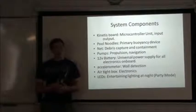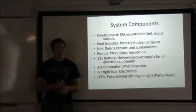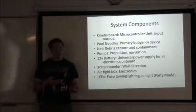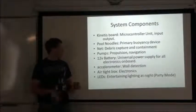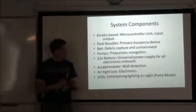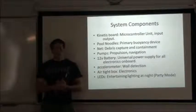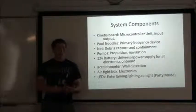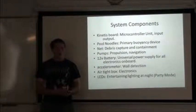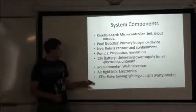The net is the most primary of the components because it is what actually picks up the debris and contains it during the run cycle. We're going to be using two 12-volt DC water pumps as propulsion, and a 12-volt battery to power the Kinetis board, the pumps, the lighting, everything that needs to be on board. It's also rechargeable with long-lasting battery life.